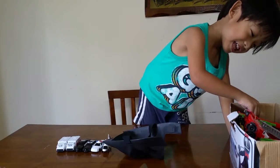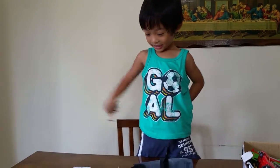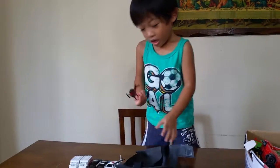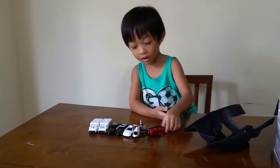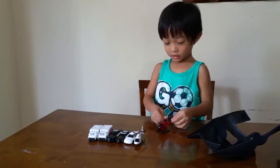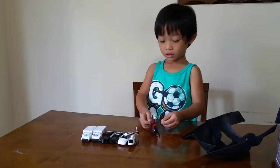What is that? What is it? It's a surprise. Ooh, a helicopter. A fire service helicopter. Oh, no, it doesn't go like that. How does it go? Right next to the police helicopter.